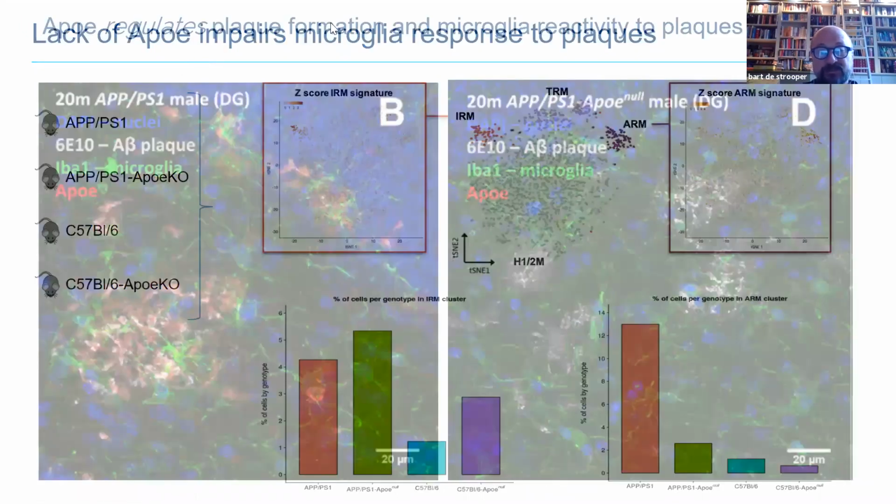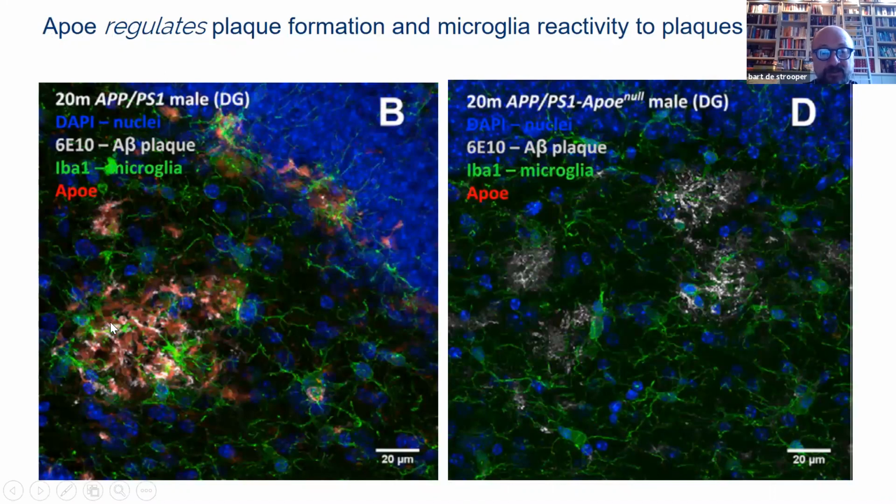And so when we look again at the amyloid plaque here, now this time in white, and you see here, this time in red, the ApoE, but it's now the protein which is stained. So it's an immunohistochemical staining. The previous one was mRNA staining.